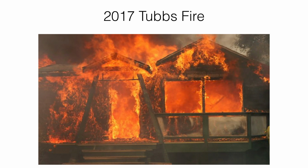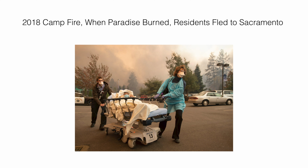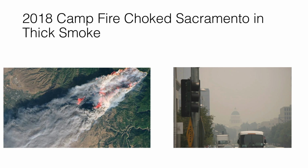One of the most significant of them was in 2017, which was the beginning of what we now call our fire seasons. That first started happening in 2017 with the Tubbs Fire famously, that burnt down a significant part of Santa Rosa, killed almost 70 people. And then in 2018, the Camp Fire, Sacramento saw a lot of people flee from the fire from Paradise as it burnt, but there were 85 people who didn't make it out alive. That fire also covered the city of Sacramento in smoke. You can see here an aerial photo and hear what it looked like in the downtown.